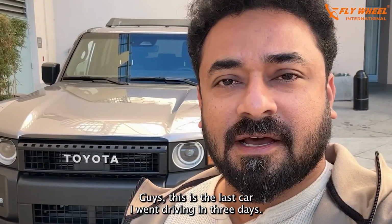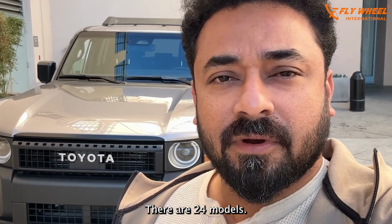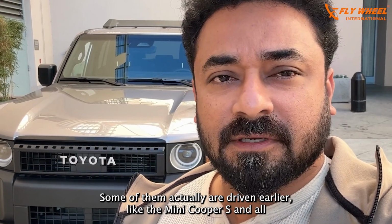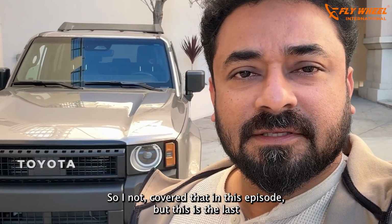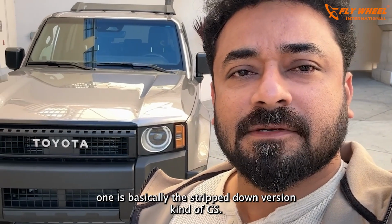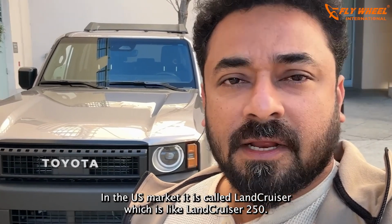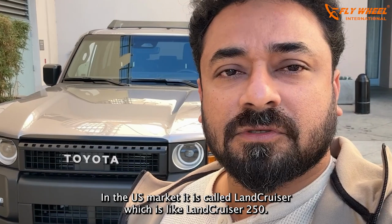Guys, this is the last car I've been driving in 3 days. This is the 18th car I'm driving. There are 24 models. Some of them I actually drove earlier, like the Mini Cooper S and others, so I have not covered those in this episode, but this is the last one. It's basically the stripped down version, kind of a GS. So this is the new Toyota Land Cruiser Prado in most markets. In the US market, it is called Land Cruiser, the Land Cruiser 250.